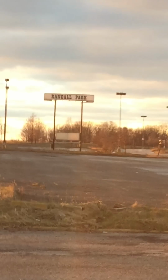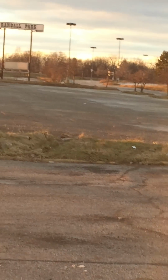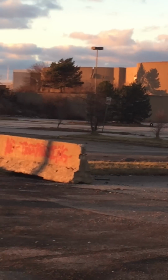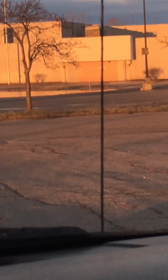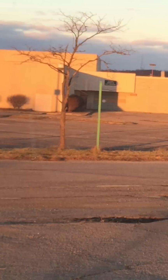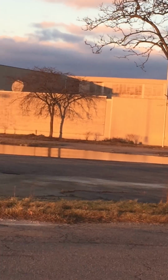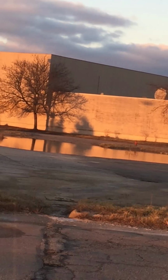Now, Randall Park Mall used to be the biggest mall in the world at the time it was built. But now it is a dead mall. And there it is, right there. So let me take you on a tour around Randall Park Mall, which today they're tearing down. They're making it into an industrial park. It would have been nice if they would have taken this mall and made it into a legacy village or something like that.